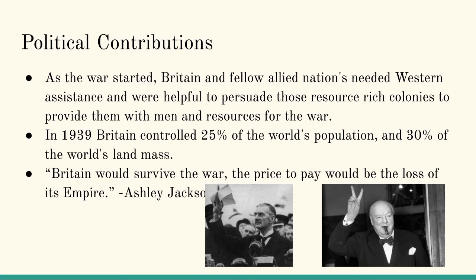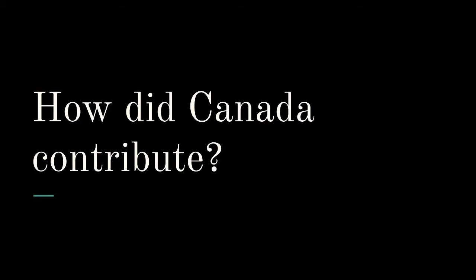In 1939, Britain controlled 25% of the world's population and 30% of the world's landmass. The after effects of World War II left Britain from having 700 million men to 5 million in their empire outside the UK. Britain would survive the war, but the price to pay would be the loss of its empire. Ashley Jackson. How did Canada contribute?